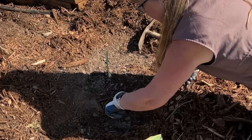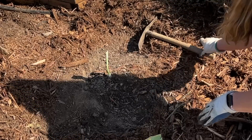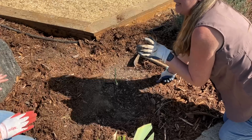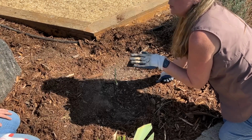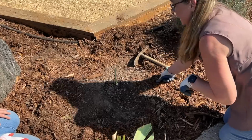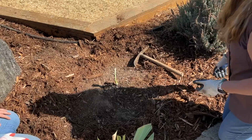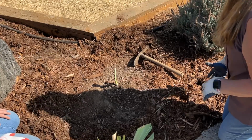Hopefully you don't have critters. I see a hole there. I have ground squirrels, and they're all over the place. Well, can I give you one hint? Don't use anything with bone meal. It attracts them. Good to know. I think my starter fertilizer has bone meal. Yeah, be very careful with that.